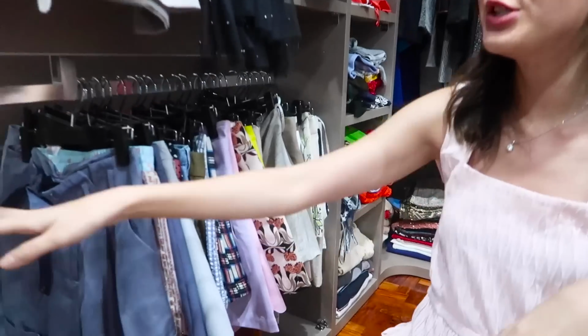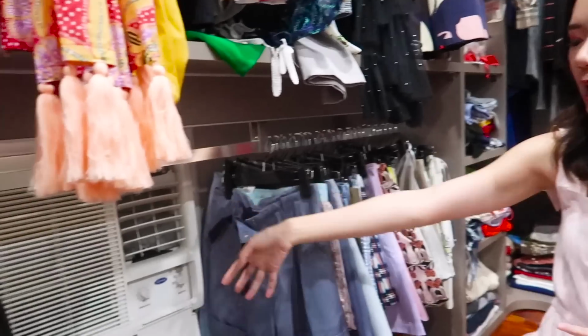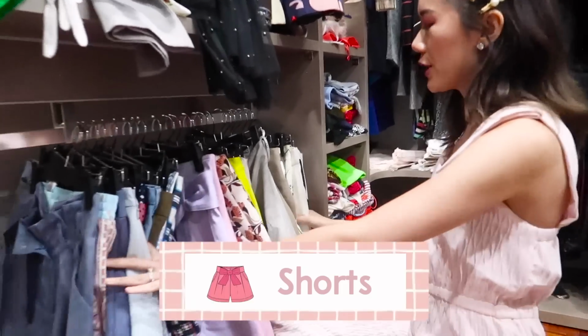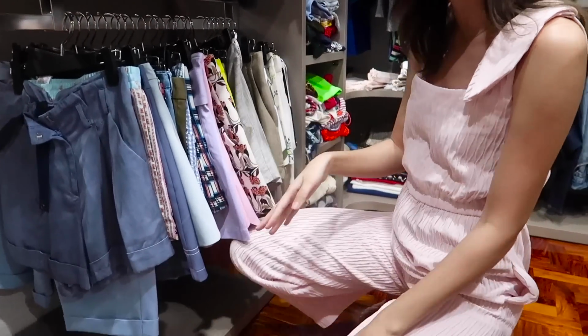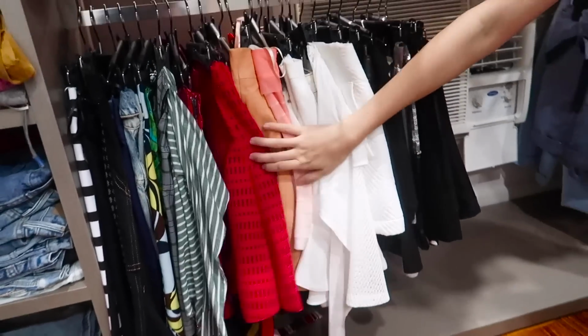Okay, and then here underneath, we've got my air conditioning. So that is why there's a huge space here, huge gap para hindi siya matakpan because I'm all about air-conditioned life. Here, we've got all my shorts na hindi pwedeng magusot. So we've got a lot of my different shorts and skirts. And again, fixed by color. We've got here more shorts in black and then skirts naman here. So all my mini skirts.